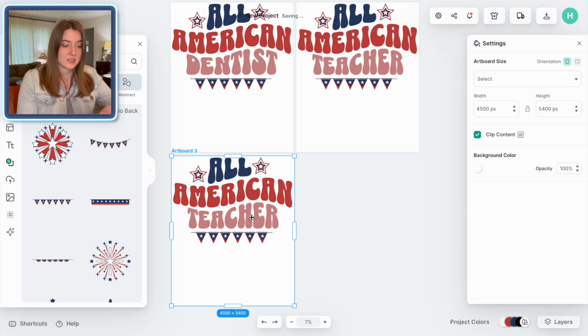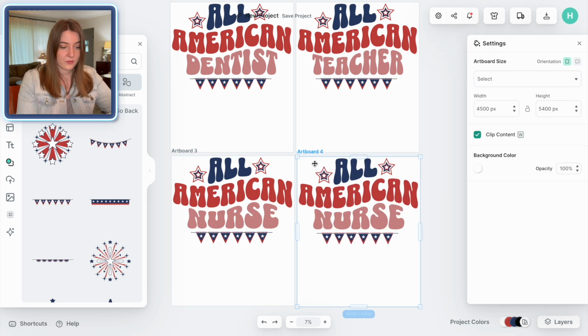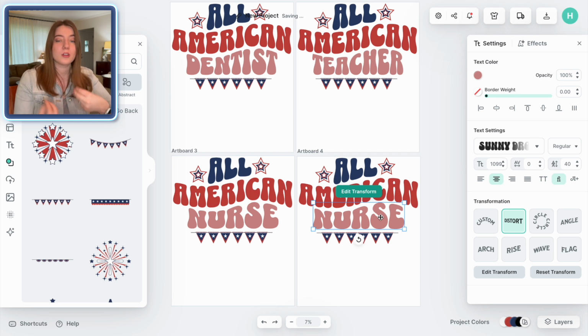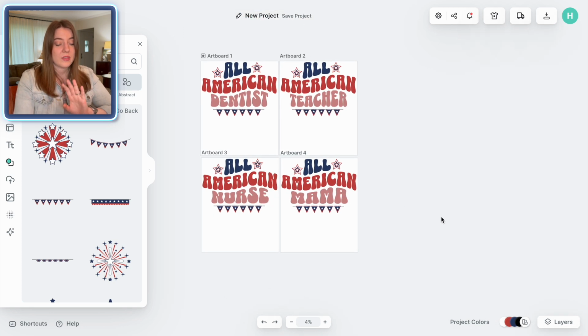So maybe for this, I want to do a nurse. So we can do that. And then for this fourth one here, we don't even have to necessarily do another career. We could even do something like a family member. So you could do like All-American Grandma, All-American Mom. So let's make this one for a mom. That's looking super cute. And you could do this with a ton of different ones. So you keep just copying and pasting these artboards and just change out that last word for a bunch of different designs.